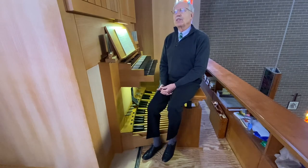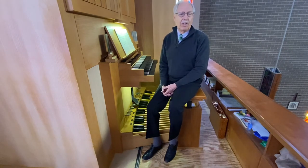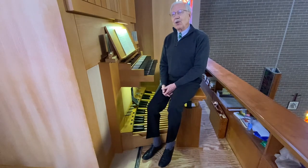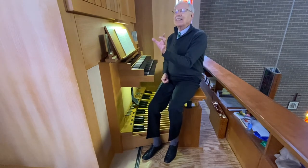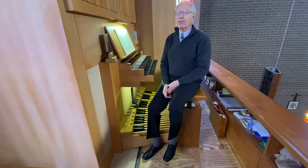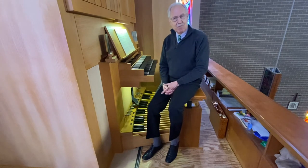Now, several words I've used here. The word chorale, that is the German word for a hymn. So when we say it's a chorale partita, the chorale means hymn, the hymn tune is being used. Partita here refers to a set of variations.